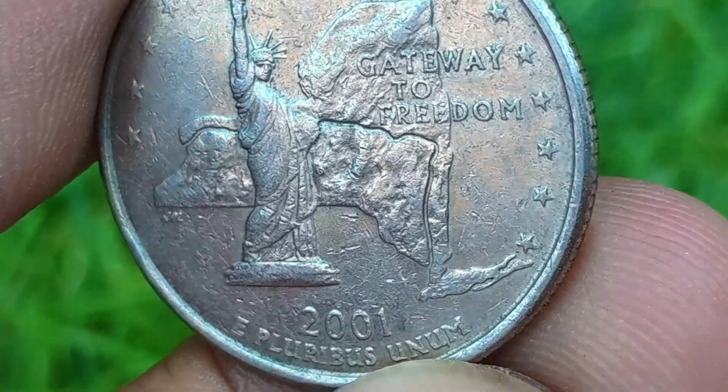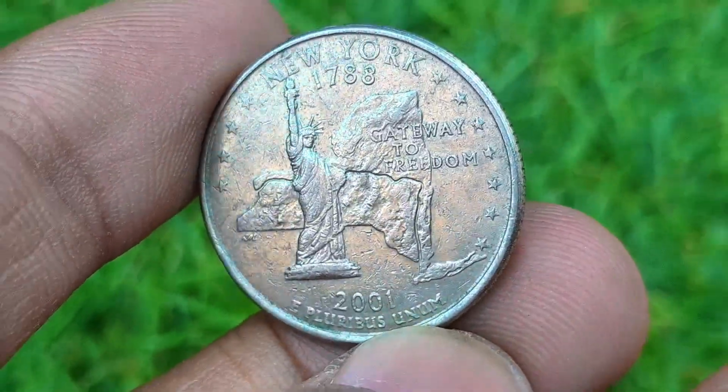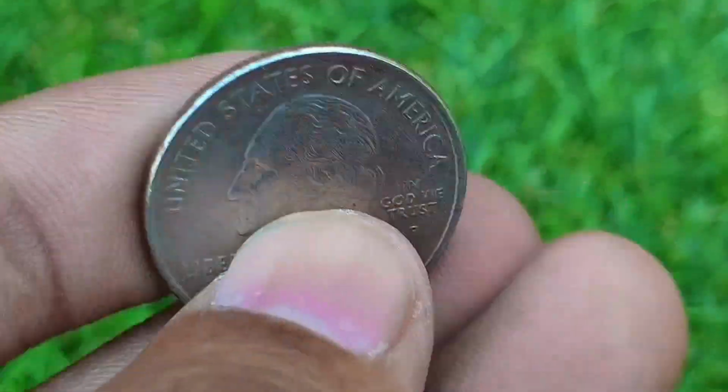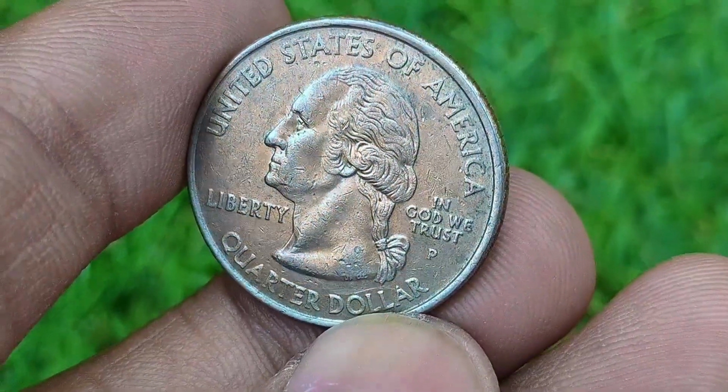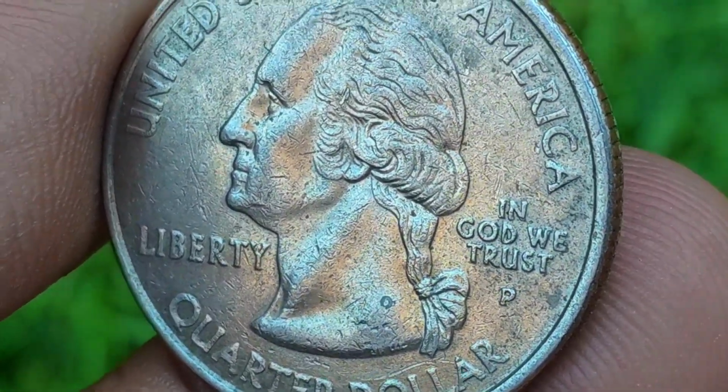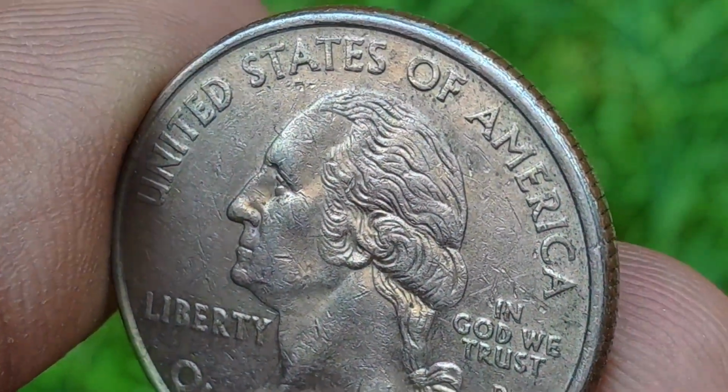its history, errors, values, and how certain examples have sold for thousands or even tens of thousands of dollars due to rare minting mistakes. Stick around, because we're revealing every high-value error, what to look for, and how you could turn a quarter into a payday as high as $10,000 or even $50,000.